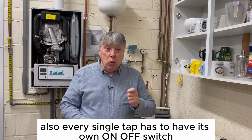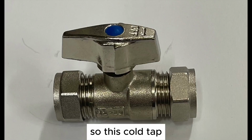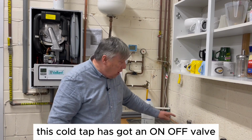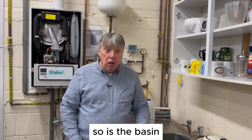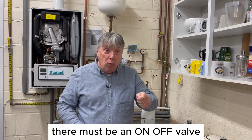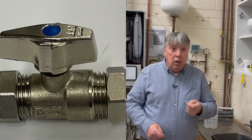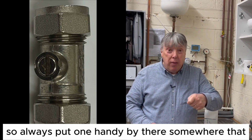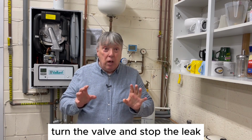Also, every single tap has to have its own on-off switch, and it looks like this. So this cold tap has got an on-off valve and the hot tap here underneath the flexi. So is the toilet, so is the basin, so is the bath. Everywhere there's a water outlet, there must be an on-off valve. And this is one type of one that you can see here. This is another one that you will need a small screwdriver for, so always put one handy by there somewhere so you don't have to rummage around, and you can quickly just turn the valve and stop the leak.